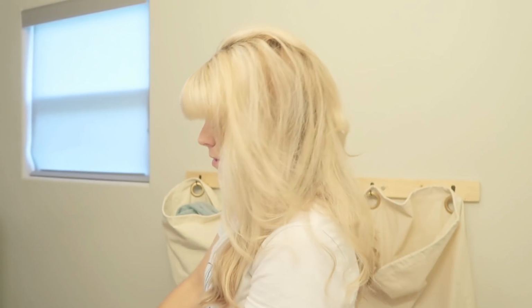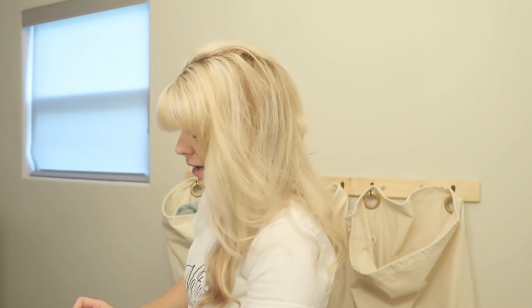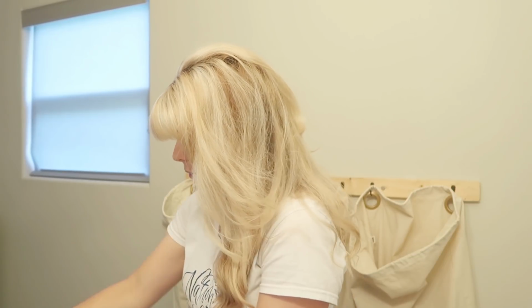I might go through and tease. Sometimes I like to tease up here on the crown of my head, and then I need to do some makeup, and I might need to round brush my bangs, but then I'm done. So I'm just going to finish up with my makeup here and chat with you while I do that, and then we're going to be ready to go.